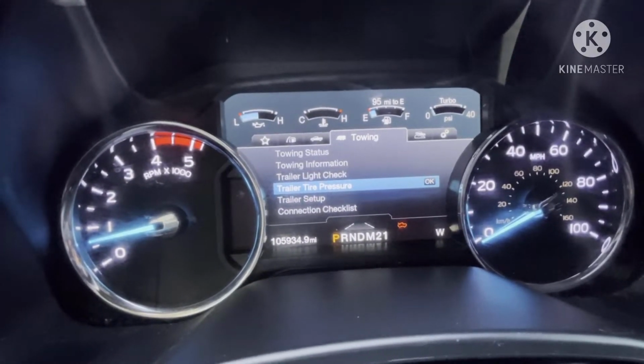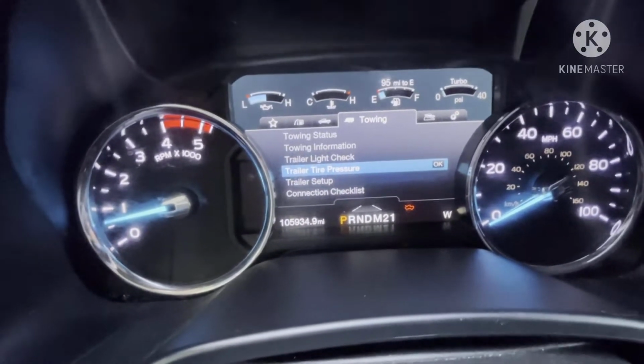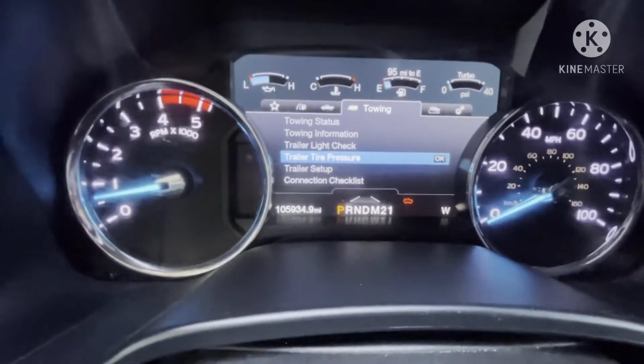The trailer behind you, and the trailer ain't got no sensors on it. It's got to be a $10,000 trailer you got behind it. I mean, a truck's probably, you know, 50 grand. I mean, I could see it. I guess I could see it.